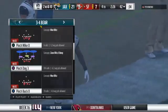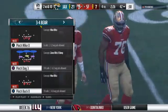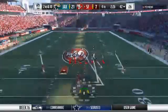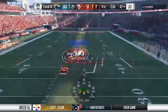Sometimes the coverage is so good, no matter what you're doing on offense, you just can't shake anyone free. They try their best to find someone open, but they took away every passing alley, every angle, and shut the play down. And on the outside, they're playing press coverage.